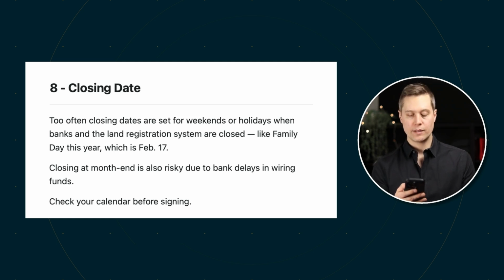Issue number 8, closing date. Too often, closing dates are set for weekends or holidays when banks and the land registration system are closed, like Family Day this year, which is February 17th. Closing at month end is also risky due to bank delays in wiring funds. Check your calendar before signing.